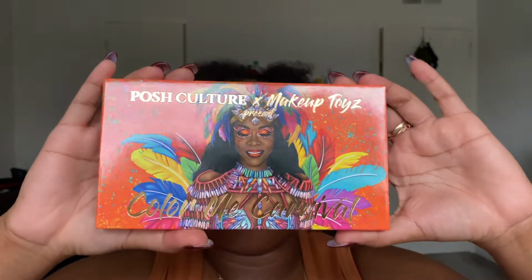That was everything that I picked up from Morphe and from Sephora. So let's switch gears to my Beauty Bay order. Oh, even before I get into the Beauty Bay order, I actually picked up this palette from an indie brand that I didn't know about before. It's called Posh Culture. It is founded by a couple of Caribbean women, and they created a palette with Makeup Toys, who is a Carnival makeup artist specifically, and it is the Color Me Carnival palette.